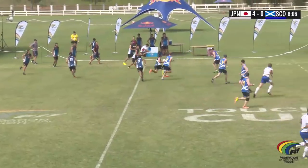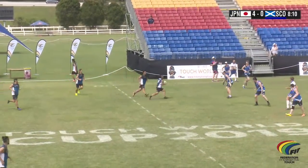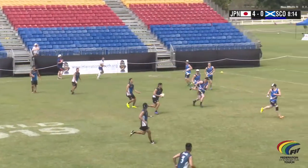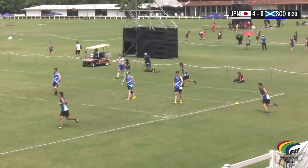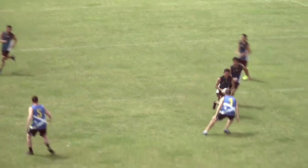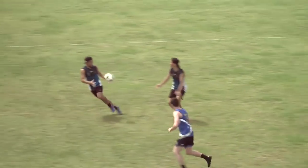Now Japan driving it again. They showed good intensity in this heat, Japan. Driving down the field. That was Sato with the ball. Now again, and that's clean spare Japan at the speed, the pace. Nishiguchi was showing a clean pair of heels, really off nothing. Found the hole, just put his head down and burnt the defence.